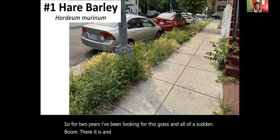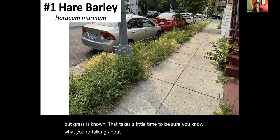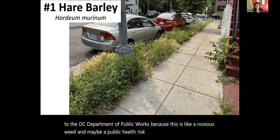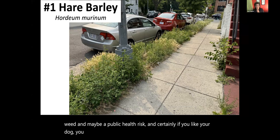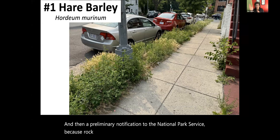And I had to key it out, which those of you who have keyed out grasses know takes a little time to be sure you know what you're talking about. And I sent out preliminary notifications to the DC Department of Public Works because this is like a noxious weed and maybe a public health risk. And certainly if you like your dog, it's not good. And then a preliminary notification to the National Park Service, because Rock Creek Park is literally right across the street from this. So that's early detection and rapid response.